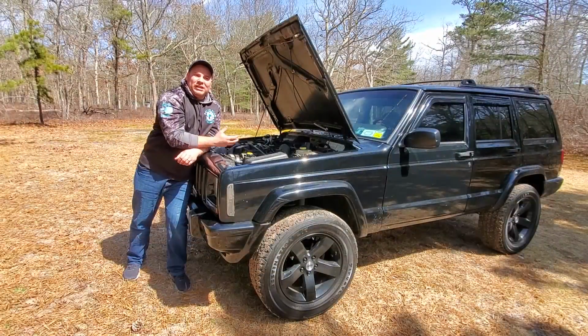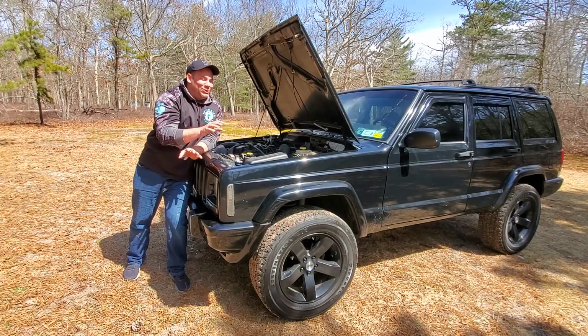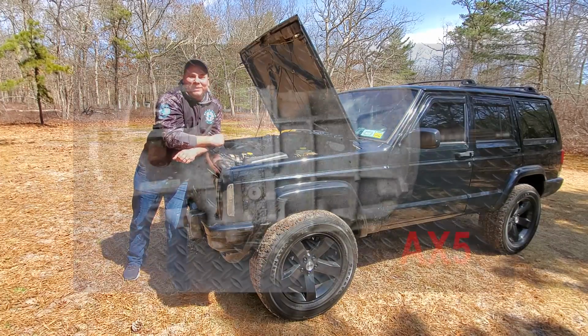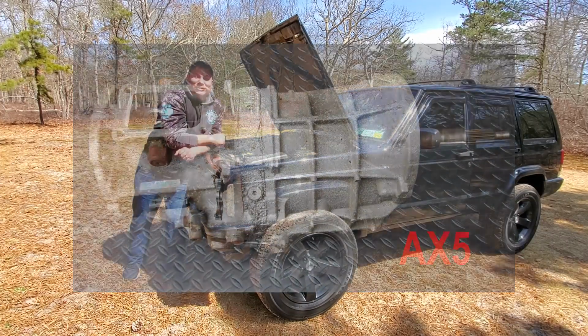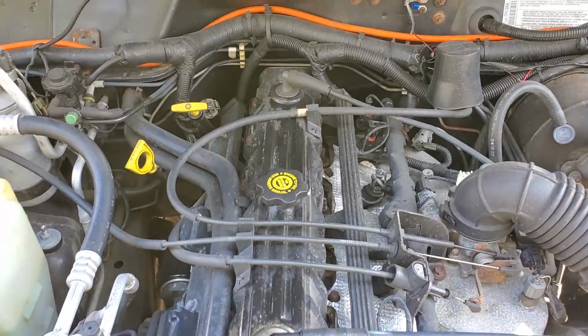It feels like you're connected to the vehicle, especially if you have the manual. I know you hardcore XJ guys love the manual. You told me this thing wouldn't be perfect until a manual is in it, so maybe one day we'll see. So yes, drivability is definitely one of my favorite things about this, and durability also.